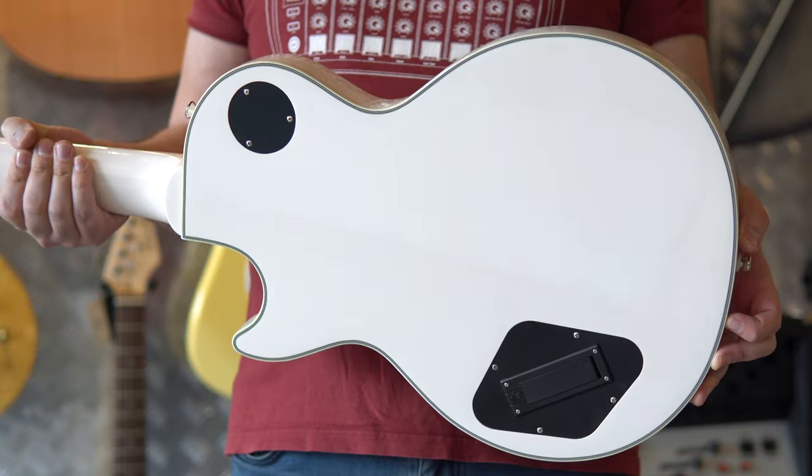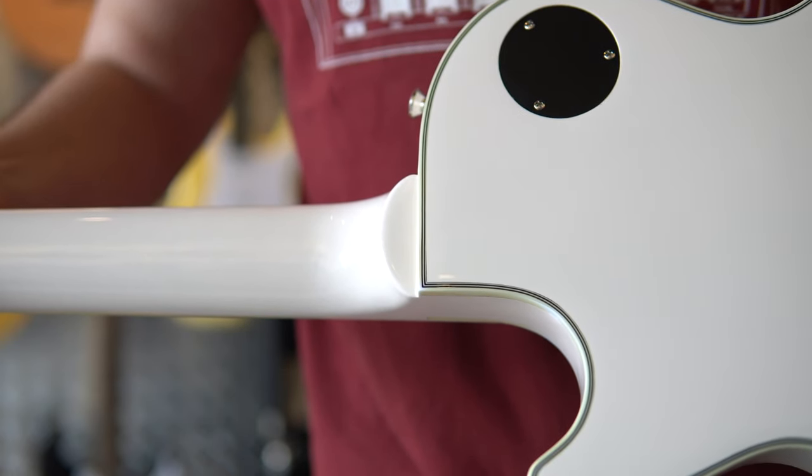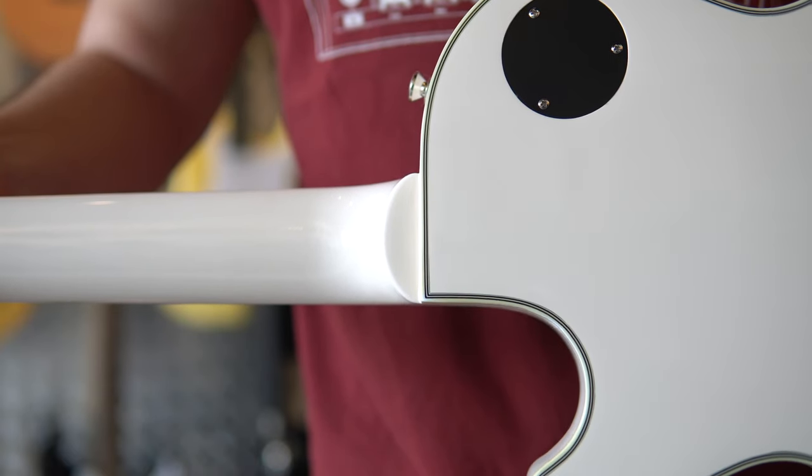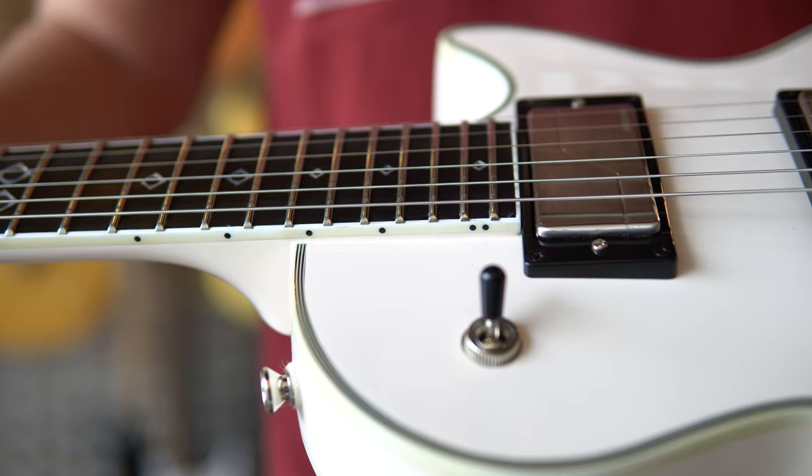And here is where the Jerry Cantrell signature is important for me. It brought back the custom specs into the Prophecy series. The full thickness body of the first and second generation with gloss finish. And I have no excuses now.